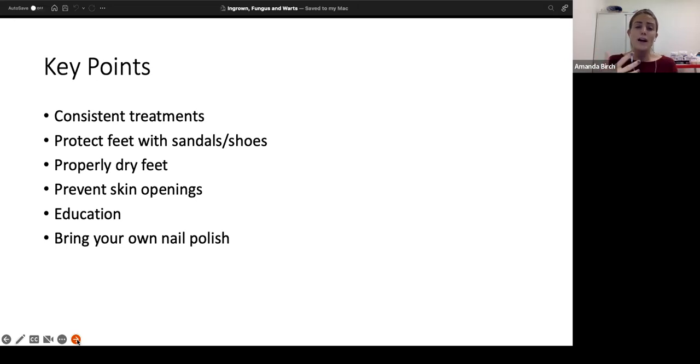And even if you already have nail fungus, and you want to wear nail polish, if it's the summer or you're going away or something like that, there are nail polishes you can get online that have tea tree oil in it. So you're kind of getting a treatment as you have the nail polish.